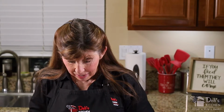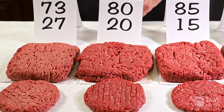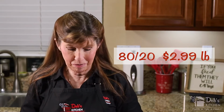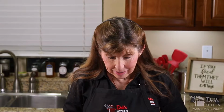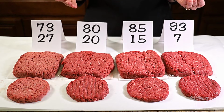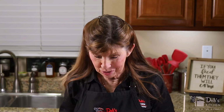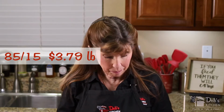Next, I have 80/20, and you can see that the color is a little more red on this one. That's because it's only 20% fat, and I paid $2.99 a pound. Next is 85/15, and to be honest with you, as I look at them side by side, I don't see a lot of difference in the color. That's because there's just a 5% difference in the fat percentage. However, they will cook differently, and this one was more expensive. It was $3.79 a pound.